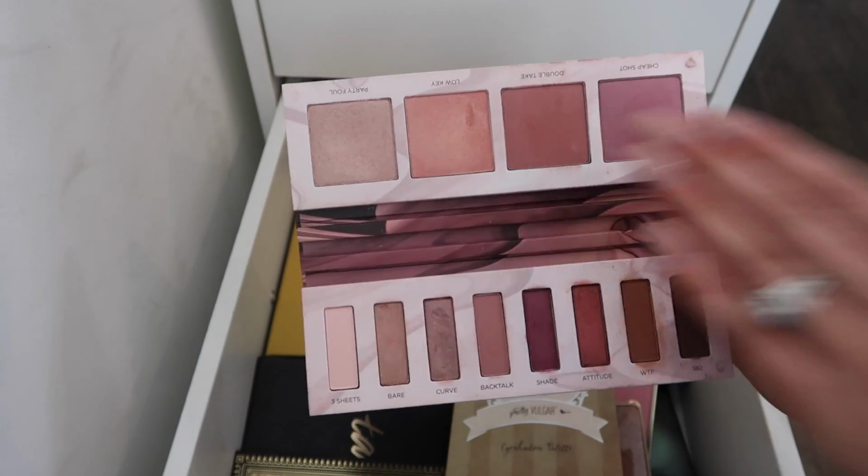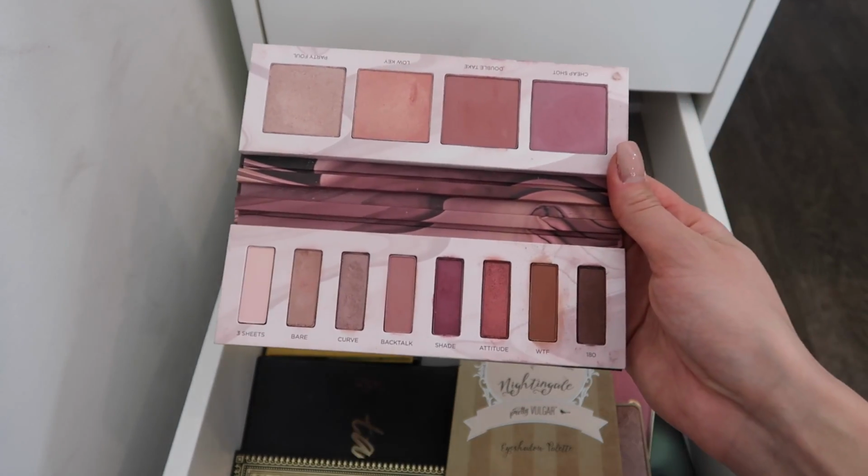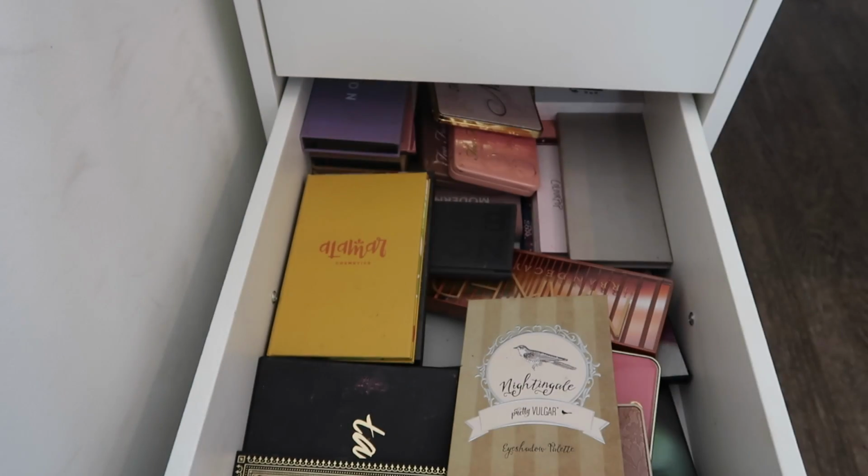The blushes and highlighters are totally fine. These shades are just subpar, basically. They're really average eyeshadows, so I'm gonna be passing this one along for sure.